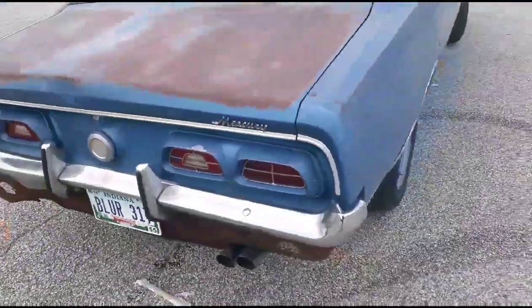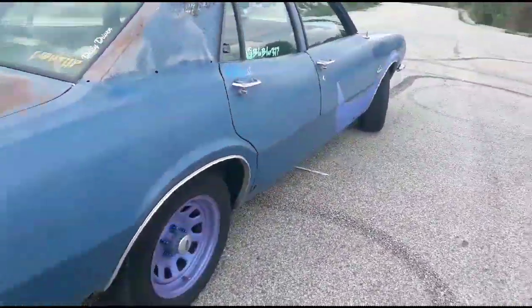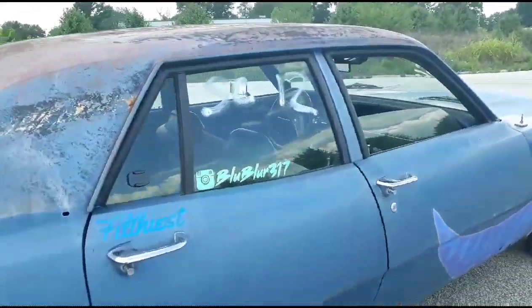As you can hear, it's got no muffler and it runs like shit, but I still take it to the drag strip actually.